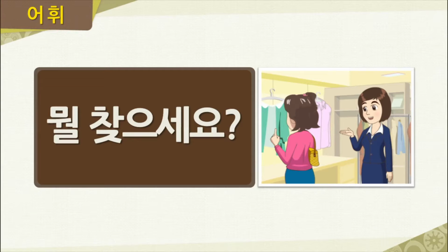Now our next word here is 뭘 찾으세요? Please read along and repeat after me. 뭘 찾으세요? Now, let's say the customer has entered the store and the employee wishes to help out the customer. Here in this picture, she can go up to the customer and ask, what are you looking for? In Korean, she would say, 뭘 찾으세요? Now let's go ahead and say this word together one more time. 뭘 찾으세요?